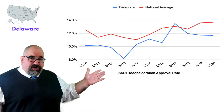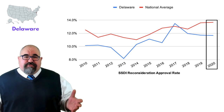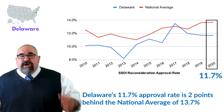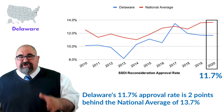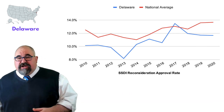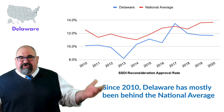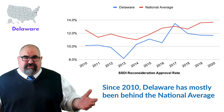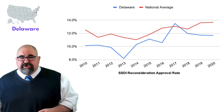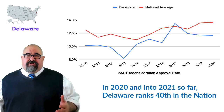It's very rare for people to actually get approved at reconsideration, as this chart will show you with the data from Delaware and the national averages. Delaware's got an approval rate of 11.7%, which is a bit below the national average of 13.7%, which is pretty low all by itself. You can see how Delaware has done over the last 10 years as well, and you can see Delaware's mostly been trailing that national average over the past few years. Overall, in 2021 so far, Delaware ranks 40th in the nation in terms of approval at reconsideration.